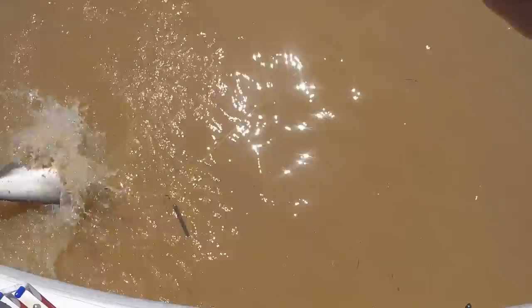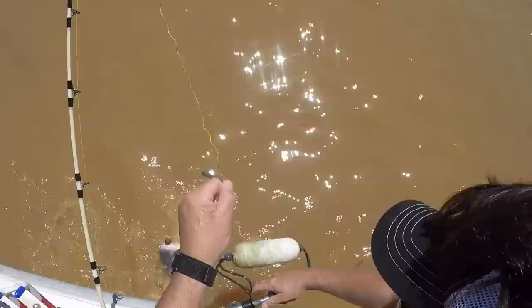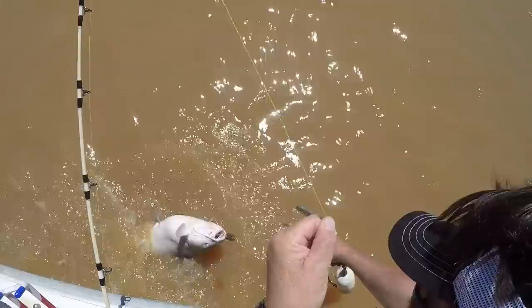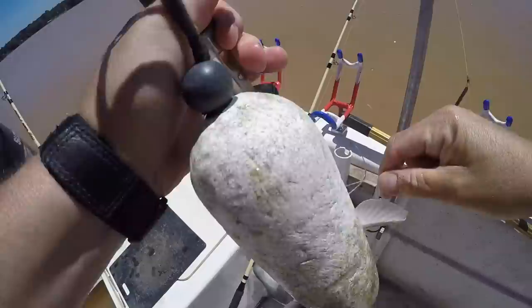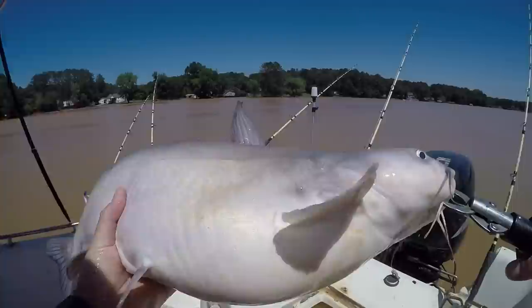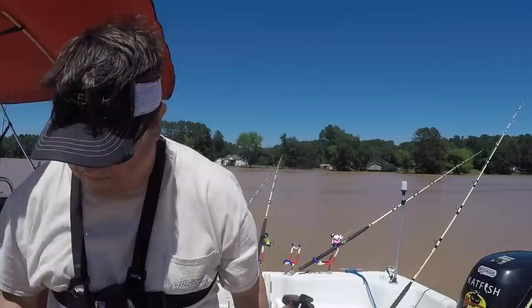Hey, say. On that leader. Let's not pull it. Oh, missed him. Got it. Another mature female, not huge, but a good looking fish. Where's that tree? That tree's over there. Good looking fish. Yes. Back alive. It's a great bite. Great bite.